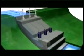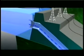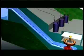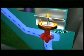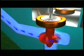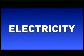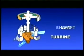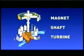Water is stored behind a dam until it's time to generate power. To make that happen, the water is released through a pipe. That water flows so fast that it generates a lot of power. Next, the stream of water pushes a giant pinwheel-looking contraption called a turbine. That turbine is connected to a magnet wrapped in a coil inside the generator. And voila! Electricity. So you get it? The turbine spins the shaft, which turns the magnet inside of the coil, and that makes electricity.